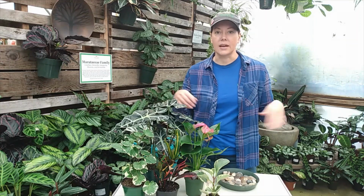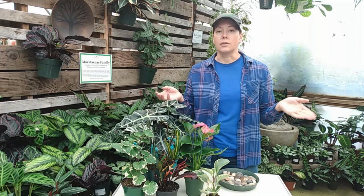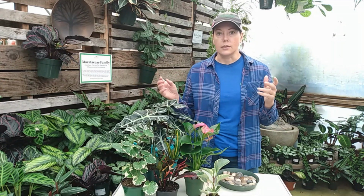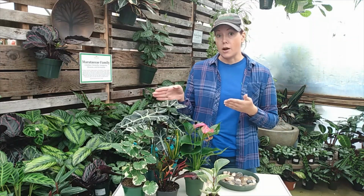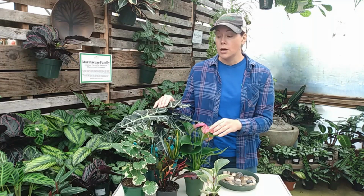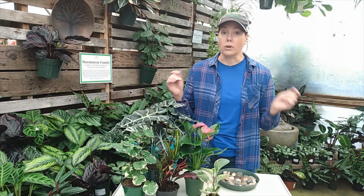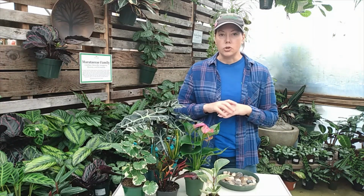But this is just like a nice kind of boost, especially for those humidity-loving plants like calatheas and ferns and orchids and anthuriums. You just want to make sure that you're not going to point your humidifier directly onto the foliage, so it's getting wet. And sometimes, depending on if you have a cool or a hot setting on your humidifier, you don't want to stress out your leaves too much.